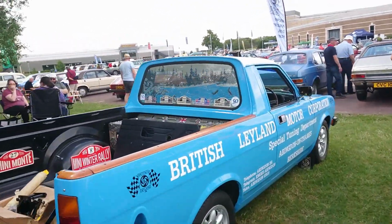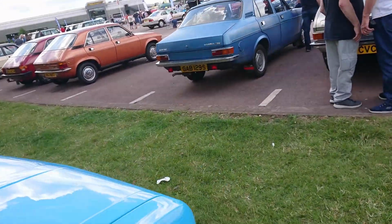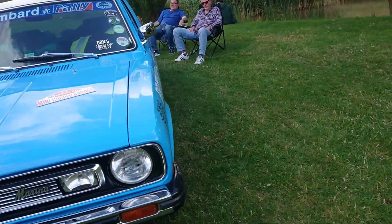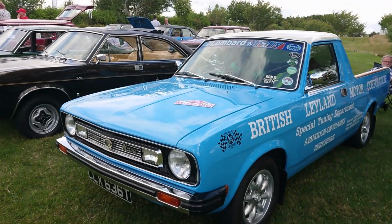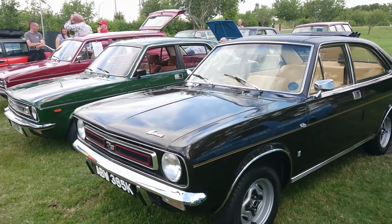We've got some pickups here. Look at all this lettering on here. I bet that took a long time to do. I wonder if this is, I guess, kind of 2 litre or something. Quite fast. It's got a rev counter in it. Again, 78-79. Very early, lovely Marina Coupe here.